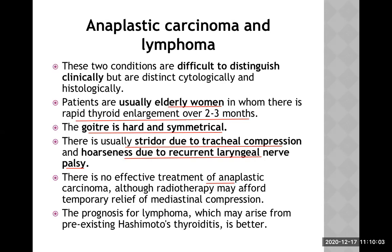So what does that mean? If there is a local compression effect, then we go for radiotherapy, which gives temporary relief of the mediastinal compression and the patient feels easier for a certain duration. The prognosis for lymphoma, on the other hand, which may arise from pre-existing Hashimoto's thyroiditis, is much better in comparison to anaplastic carcinoma. Lymphomas are usually radiosensitive tumors. They can be nicely treated by radiotherapy.